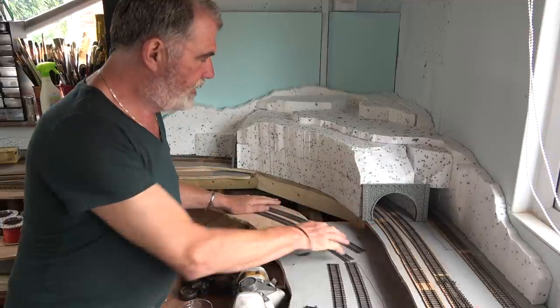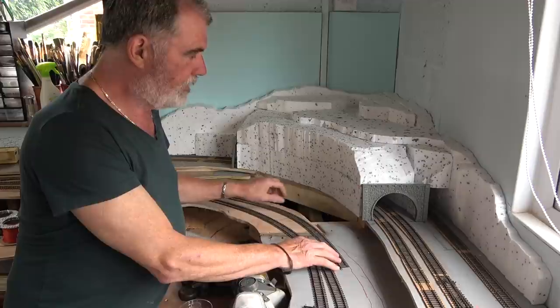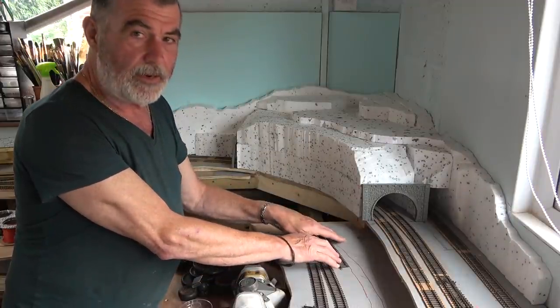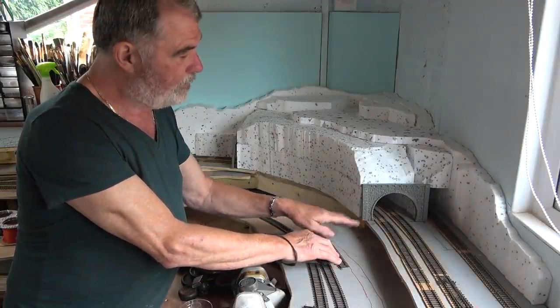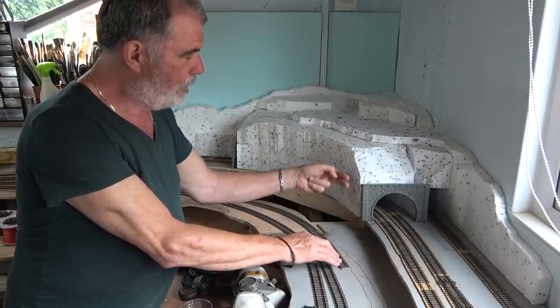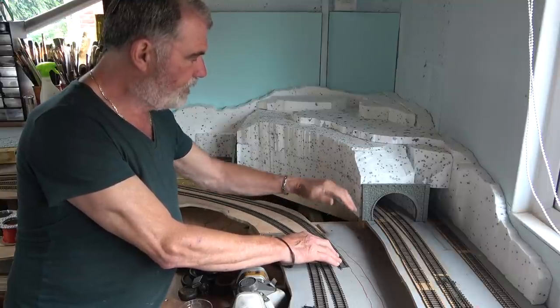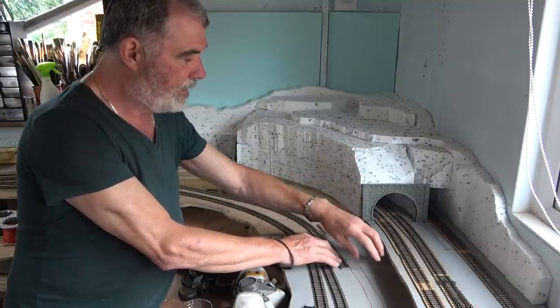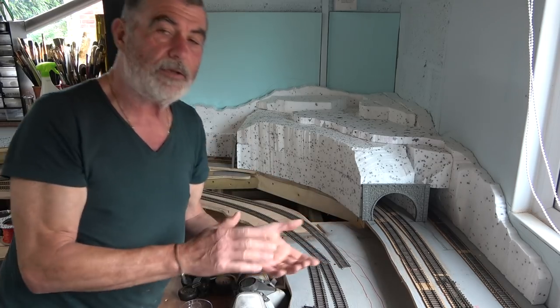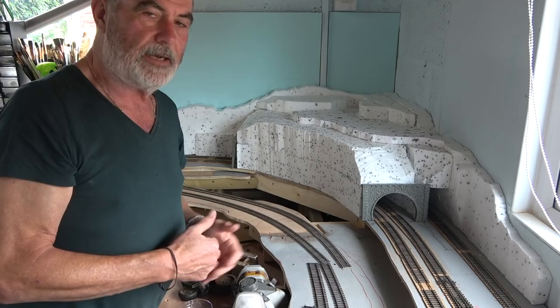Here, this curve track here is going to come way over this way. So there's a bit of ground here that I can play around with to get the bank coming off, working with this here. I can actually build a little bit out from here and give myself a bank coming down this way and coming into there. So lots of opportunities for some decent landscaping.